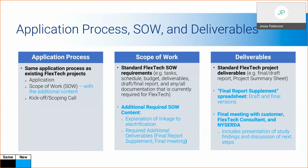Next, the scope of work. The standard FlexTech scope of work requirements such as tasks, schedule, budget, deliverables, the draft and final report, and any and all documentation that is currently required for FlexTech will still be required for the low carbon capital planning studies. Additional scope of work content includes explanation of linkage to electrification and required additional deliverables such as the final report supplement and final meeting.